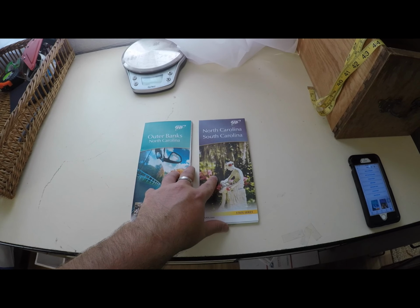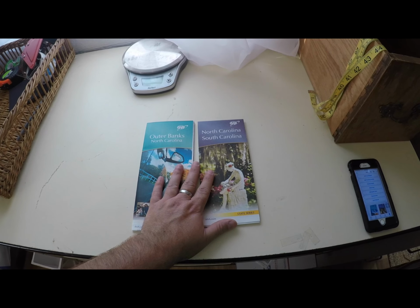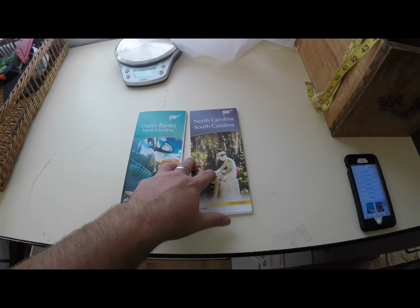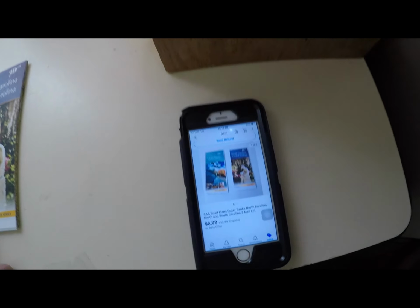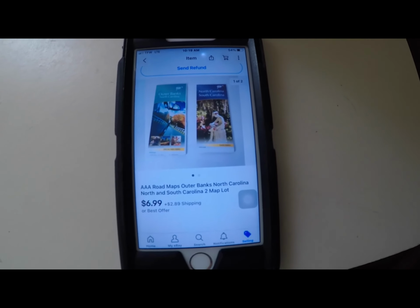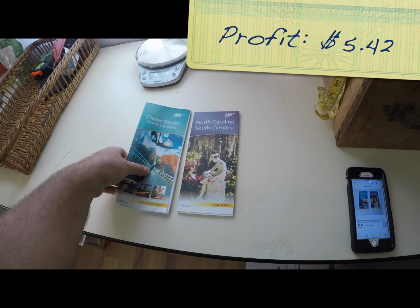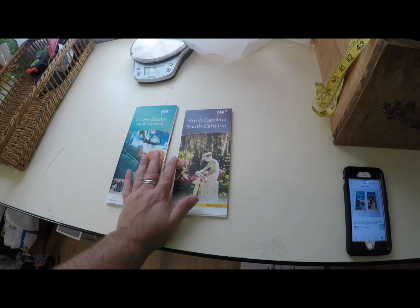So I think I've got 5 of them, and I've made 2 lots out of the 5, and this is the second lot that sold, and they sold for $6.99 plus shipping. Not a big profit, but when your cost of goods is nothing, I will take it all day long.